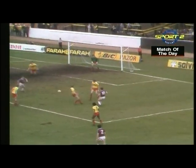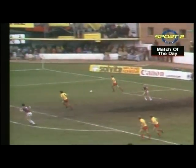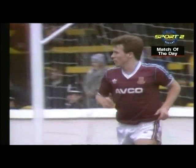Ward to Cottee, and Ward again against the post. Really good effort and unlucky. Mark Ward.